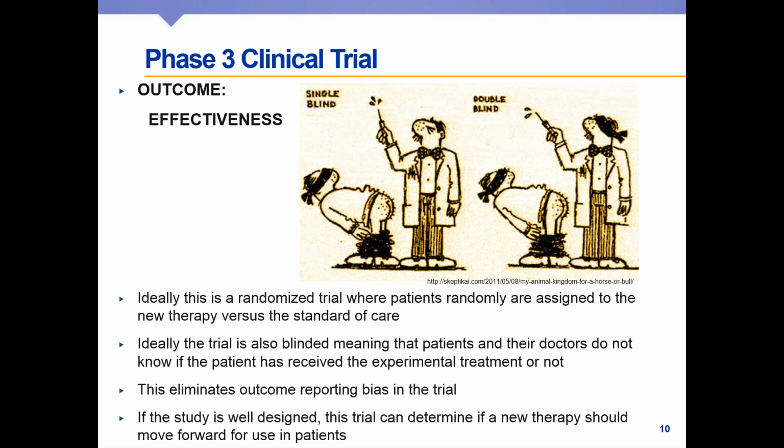The other part that's included in most of these trials is blinding. And so single blind means the patient doesn't know if they're receiving the placebo, which is standard of care, or if they're receiving the new therapy. That would be single blinding. And double blinding, you can see in this cartoon, basically is the doctor also is not aware of what the patient is receiving. And double blinding is the most ideal because it does help to unbias the outcomes that are being assessed by the physician.